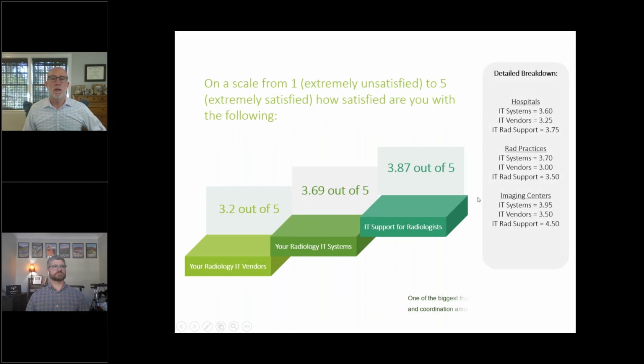The next question was, on a scale from 1 to 5, extremely unsatisfied to extremely satisfied, how satisfied are you with the following? Your radiology IT vendors, your radiology IT systems, and your IT support for radiologists. In terms of vendors, the aggregate response rate was 3.2 out of 5. The systems, the products that are in use, 3.69 out of 5. And the actual support for the radiologist was the highest, 3.87 out of 5. And you can see the detailed breakdown over here as to how it broke down between hospitals, rad practices, and imaging centers.